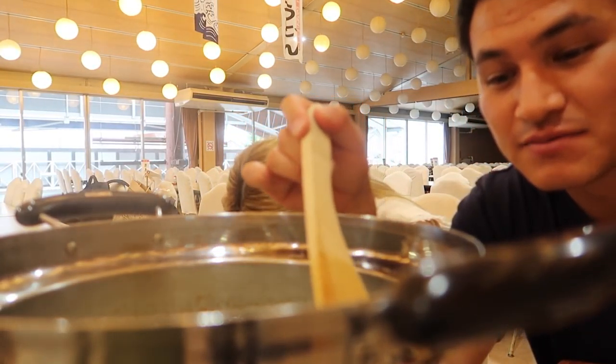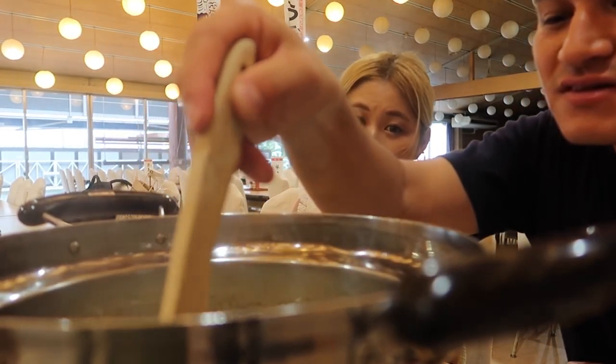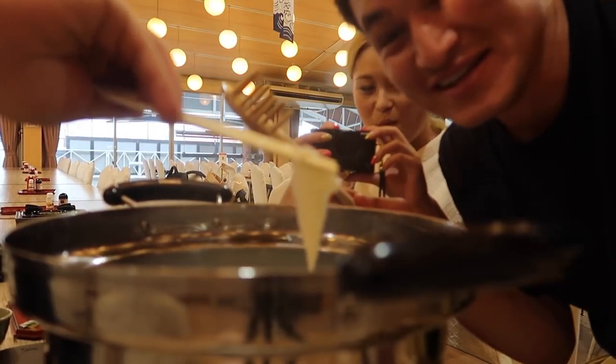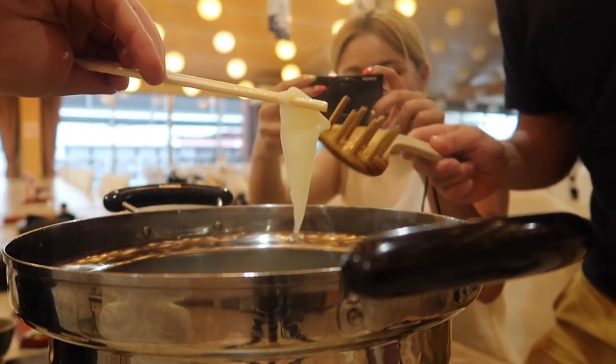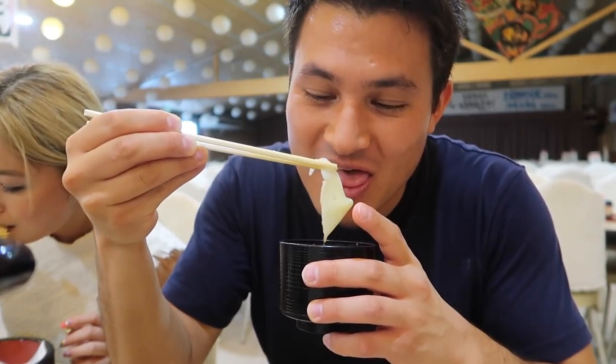Mmm. So right now I'm trying to find my triangle in this pot. You won't realize that I already ate it. Did you really? No, I'm kidding, dude. But he found the triangle. He found the triangle. I found the triangle, udon. Mmm. Is it good? It's like a magic taste.